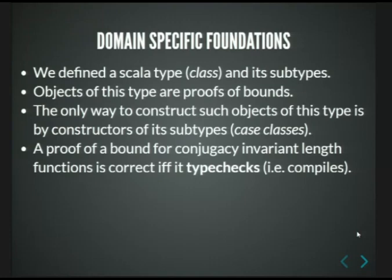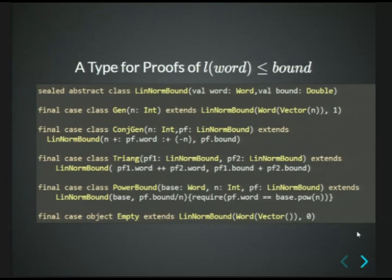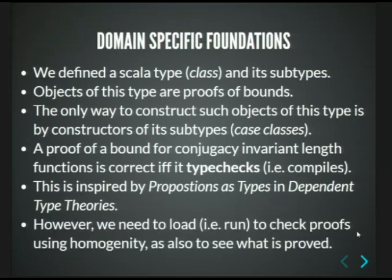So a proof is correct if and only if it compiles. Let me go back to this again. You see here, power bound has a require. If I exclude this case, and I can include the last one, everything is checked by the compiler. So if it compiles, it's valid. That is kind of a holy grail: you want to encode everything in your language. A proof is correct if and only if it type checks, that is, it compiles. This is inspired by propositions as types. But of course, Scala is not sufficiently advanced for this, so I can't represent everything in the compiler. I need to load, that is, run it to check the proof using homogeneity.